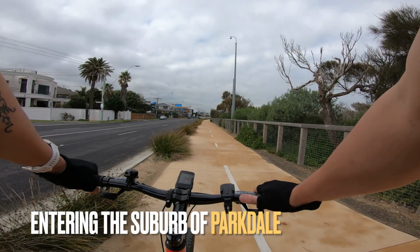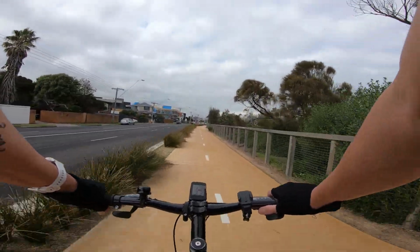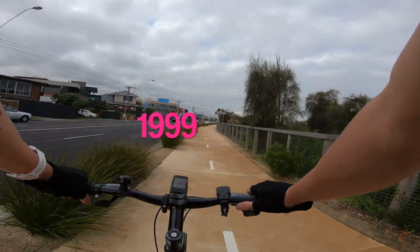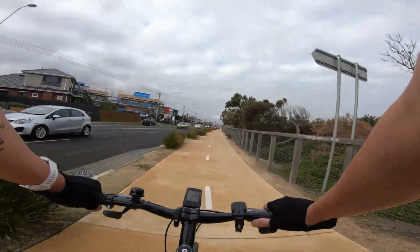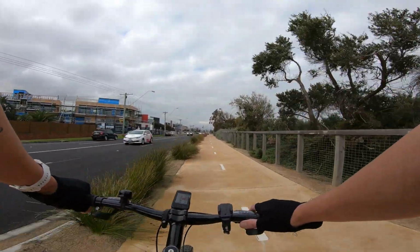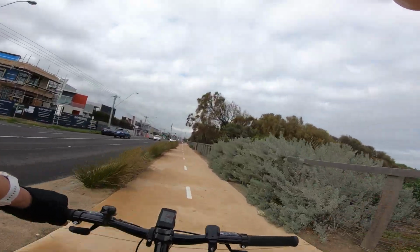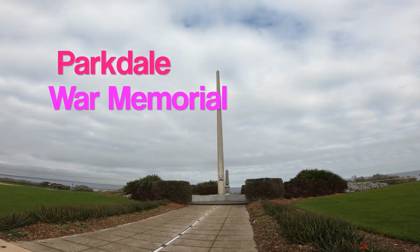Alright, now we are entering the suburb of Parkdale. Parkdale is a suburb that was gazetted in the year 1999. It was originally a locality between Hampton and Mordialloc. Parkdale was named after William Parker, a local settler during the early days. Another monument.